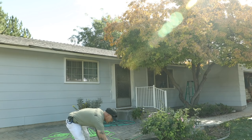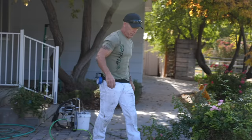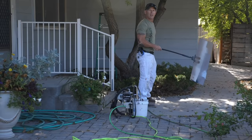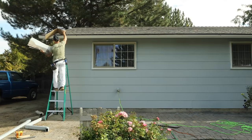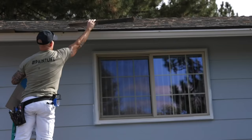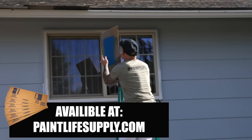One of the drawbacks to a shorter hose is you gotta move your pump, but it takes less material to load up. So that's one of the positives. So if you're doing a door and you only have a half a gallon, it's where it can make a difference. Cardboard shields up in my gutters. This way I'll keep overspray off the roof. And this is why you don't have to continue to buy cardboard shields. They'll last you years. It seems like a big expense initially when you got to buy a bunch of them, but you can use them over and over and over again in your gutters.